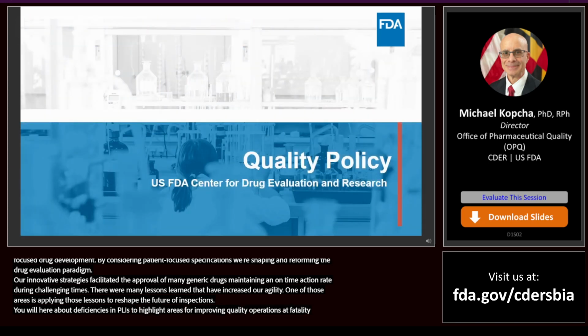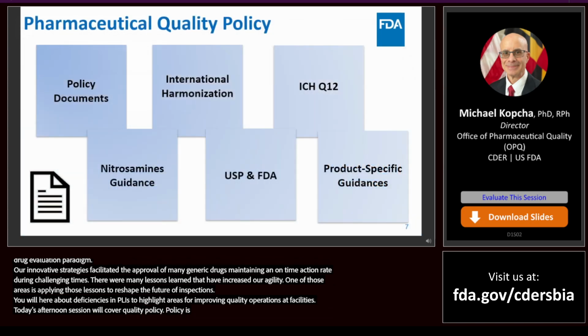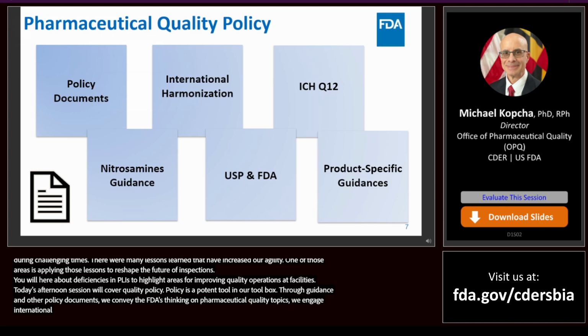Today's afternoon session will cover quality policy. Beyond assessment, policy is a potent tool in our toolbox. Through guidance and other policy documents, we convey the FDA's perspective and thinking on pharmaceutical quality topics. In a complex global landscape, we engage internationally via the International Council on Harmonization, or ICH, issuing guidelines and guidances such as the transformative ICH Q12.